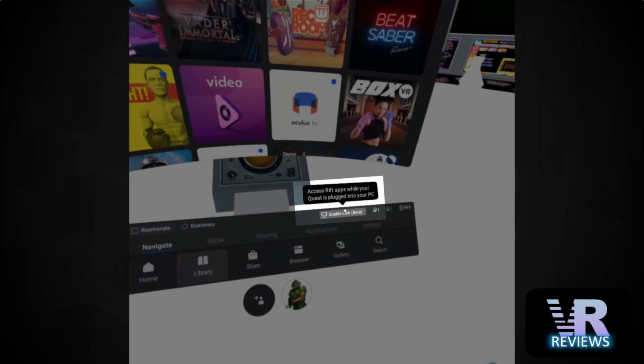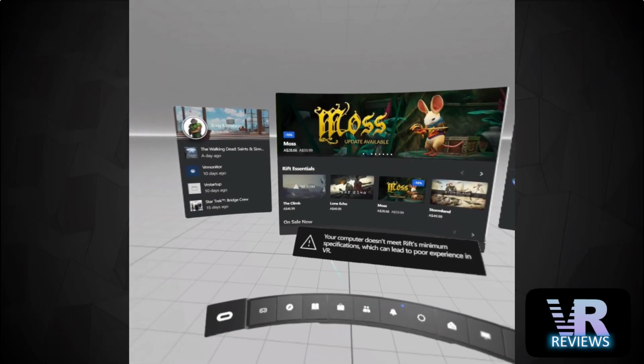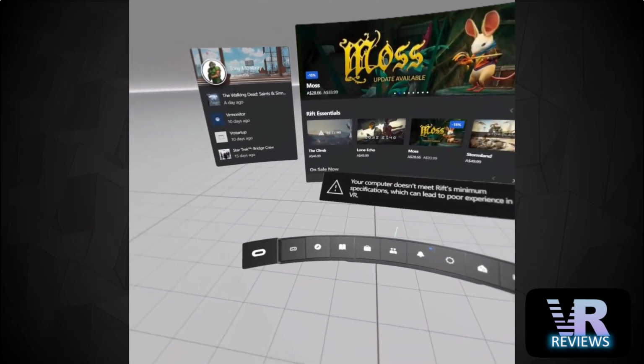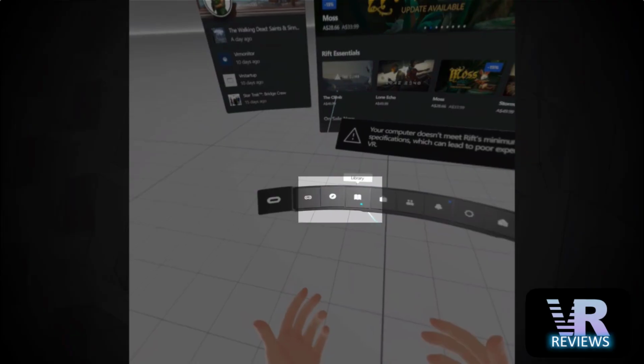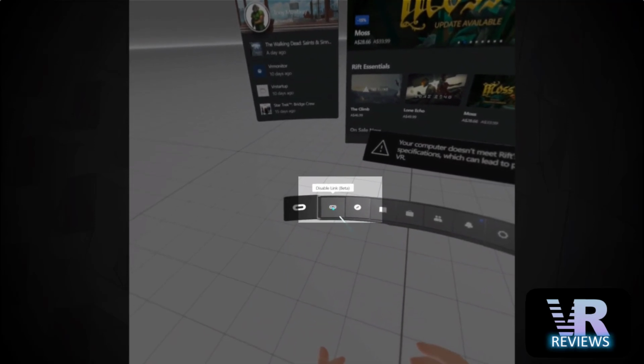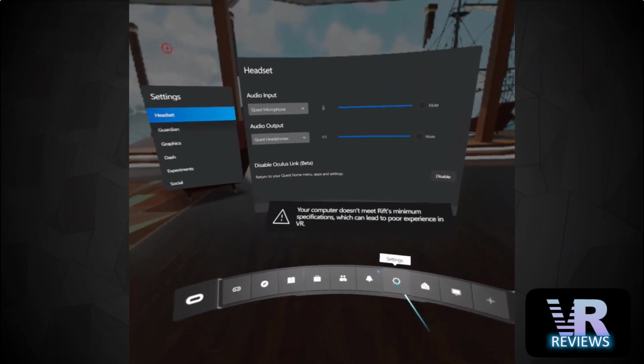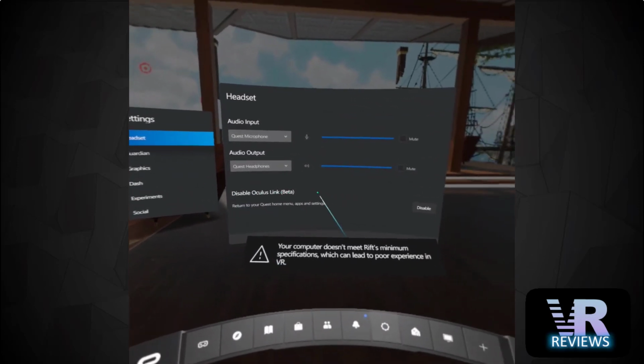Now, another addition we see is this handy enable link button. This wasn't here before. We used to have to go into the settings, but now you can enable link just from the dash, like so. So with the correct cable, this will enable you to link your Oculus Quest to your PC with less effort. And you can see in the PC app too, there is a disable link button just in the dashboard, which wasn't there before. And this will of course take you back to your Oculus Quest home environment.